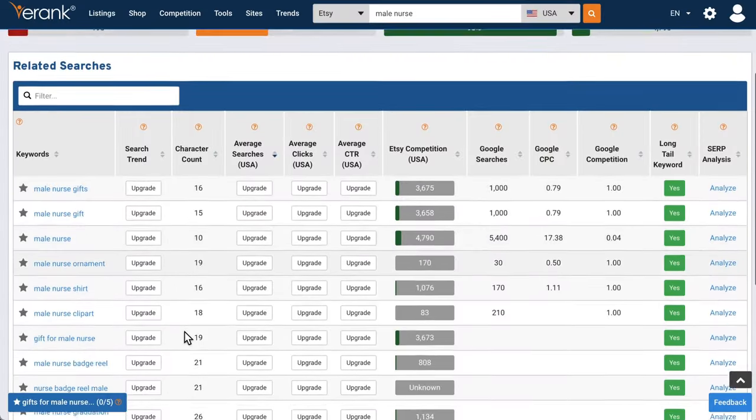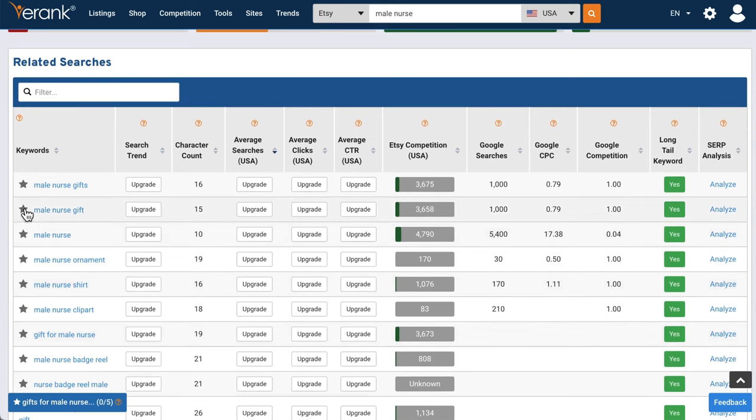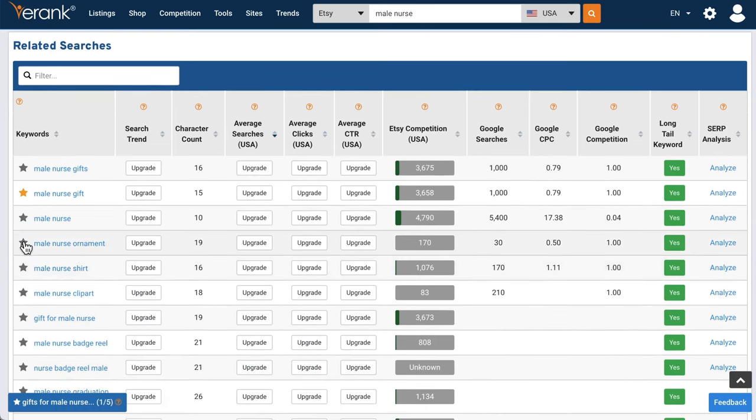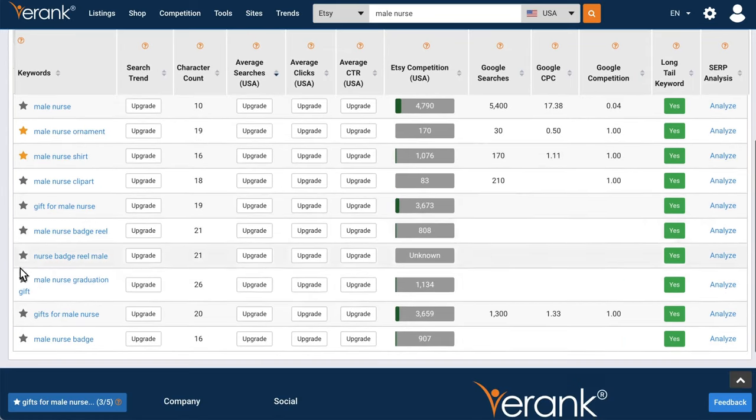So the keywords that spoke to me here, okay, male nurse gift. So I click this little star and you actually see down here, we have a shortcut to a keyword list. This keyword now was added to my list. I'm gonna click male nurse ornament. Let's do the shirt. We'll do the graduation gift. And we can say badge reel, okay? So now we can see here that our quota has been met for the keyword list, 5 out of 5.